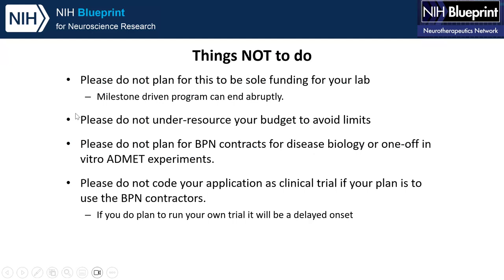Things not to do. Do not plan on this being your sole funding for your lab, because it is milestone driven and can end abruptly. We don't ever want to see you have to get rid of people because of that. So don't plan on this being your sole funding for your lab.